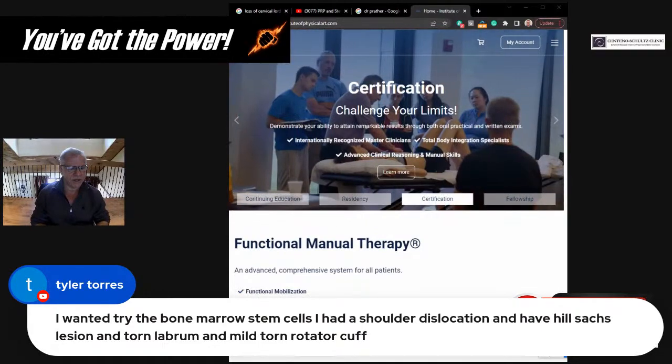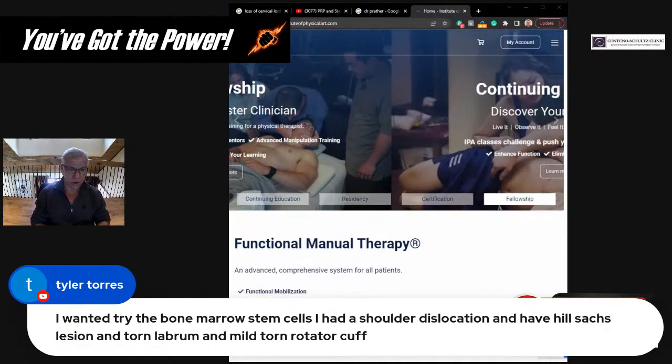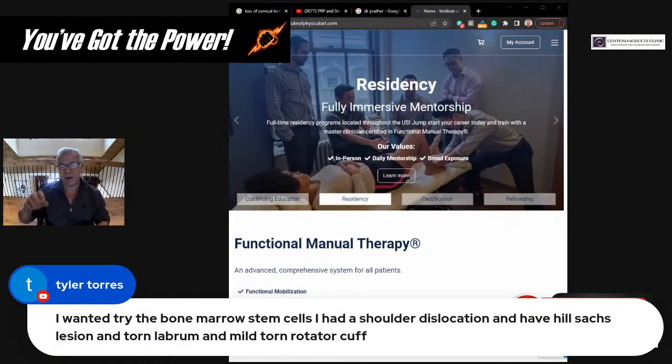Tyler: I wanted to try the bone marrow stem cells. I had a shoulder dislocation, had a Hill-Sachs lesion, and a torn labrum, or mild torn rotator cuff. Yeah, Tyler, I mean, that sounds like a good fit. We'd have to look at your images to be 100% sure, but that's the kind of thing that would be treatable. And in that case, you're talking about an unstable ball in the socket, and we really want to try to get that stable.